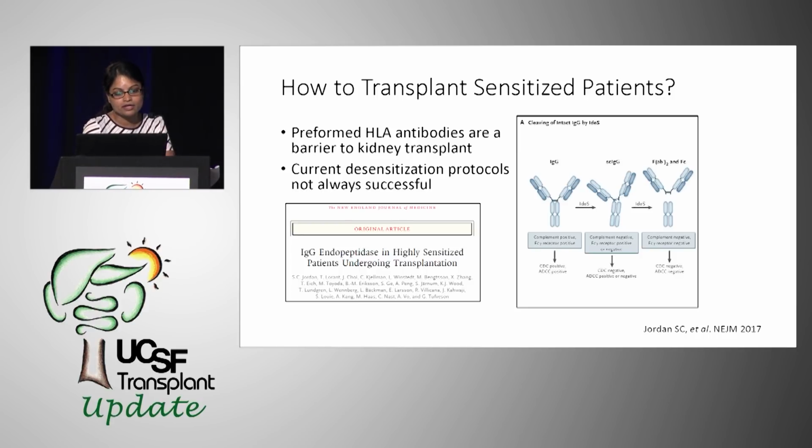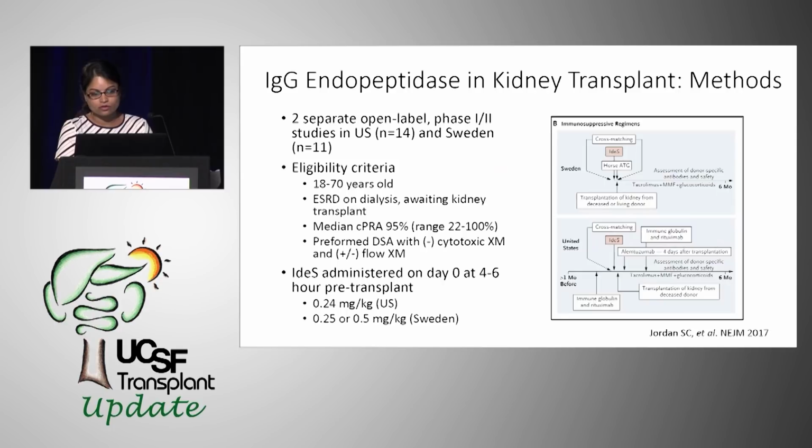And as you know, they tried this medication, IgG endopeptidase, which is an IgG degrading enzyme derived from strep, and cleaves intact IgG into products that cannot fix complement and therefore cannot mediate complement-dependent cytotoxicity or antibody-dependent cellular cytotoxicity. So basically, the study was composed of two cohorts, in Sweden and the United States. The eligibility criteria consisted of adult patients who had a pretty high PRA, median PRA of 95%, and had preformed DSA against their donor.